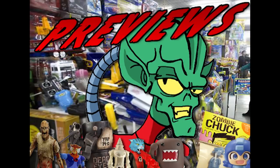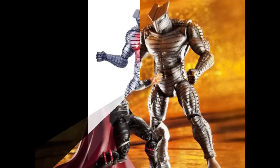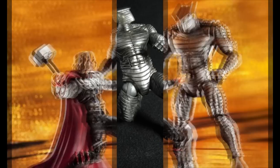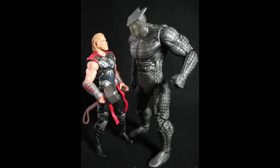First thing up, we have some previews. Alright, first up on the preview docket today, we got the Thor movie series. I think this is Wave 2. It's going to be the Destroyer from the movie, and he's a part of the 3¾-inch scale wave. And it looks like he's going to have a light-up chest, and he'll be out in May of 2011, so that's May of this year.